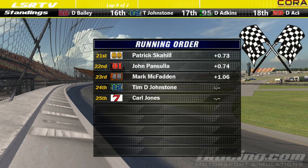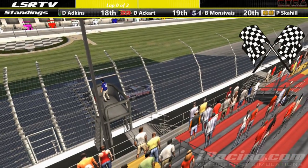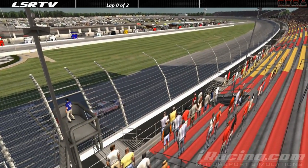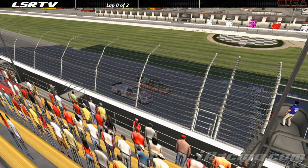Pit strategy always a factor here at Michigan, and now we are getting set to grid the field up here. Carl, pace car just came onto the racetrack, stopped in front of the start-finish line, and we're just going to watch these guys start to grid, folks. Like we said, 24 trucks will be starting the field tonight, and as everyone's still just bringing their cars out to the grid, me and Carl are going to take you down through the grid row by row.